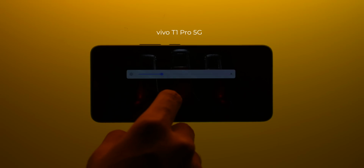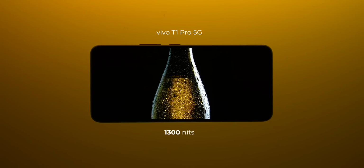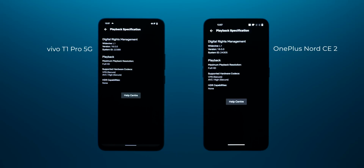for two specific reasons. Primarily because you get a much brighter display which can go up to 1300 nits of peak brightness while watching HDR videos on YouTube, which of course the OnePlus Nord CE2 cannot. It does look much brighter even in regular usage as well. Also, I must mention that you do not get Netflix playback in HDR on both these phones.